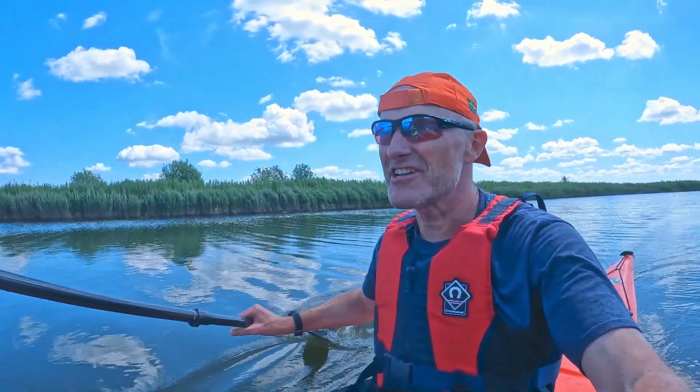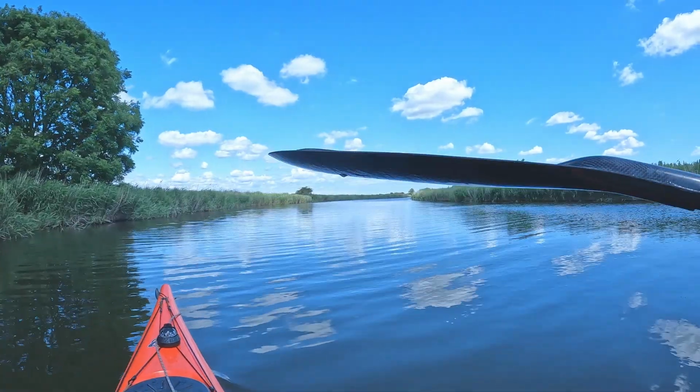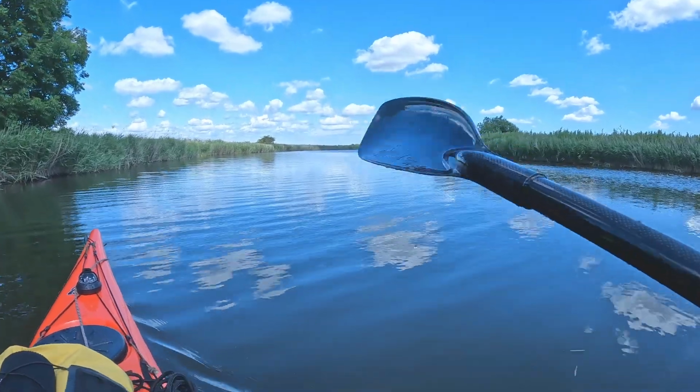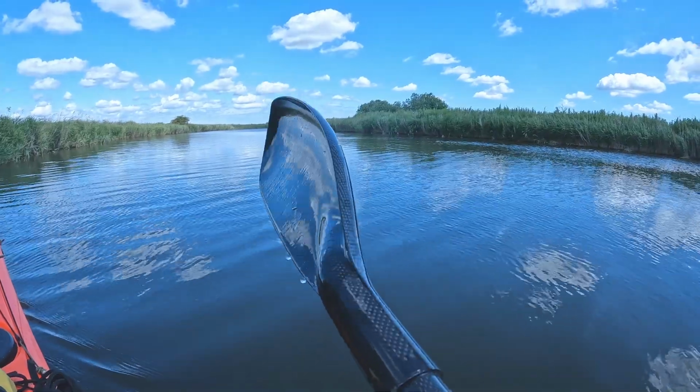In fact, it's got a really snazzy sort of blade design. You can see that there. I think it's been designed to catch the water with that kind of sculpting, so it has a really bucket-like entry to the water. Very efficient. It's extremely lightweight. It's adjustable. It comes in 2 pieces, and yeah, I'm quite enjoying it.